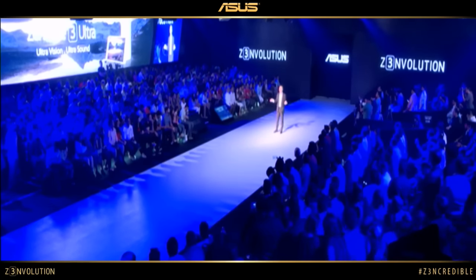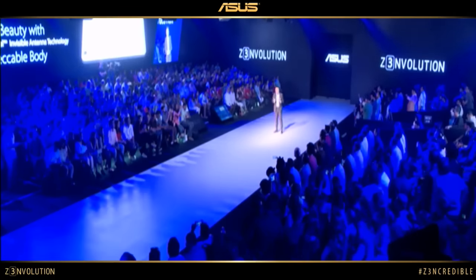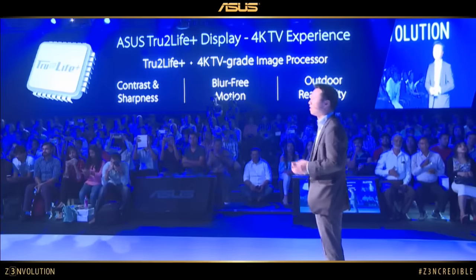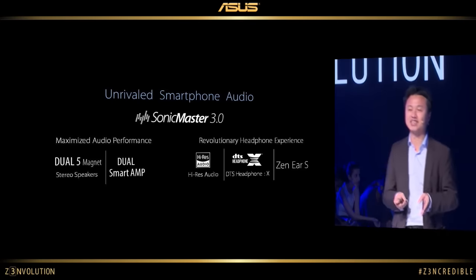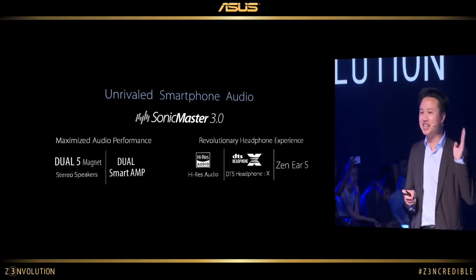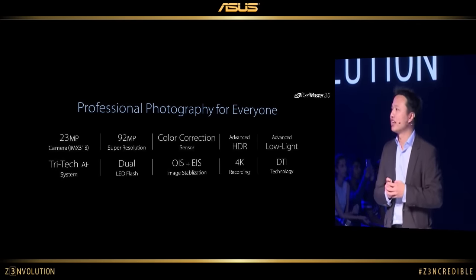Who says the bigger cannot be prettier? Let me show you ASUS Zenfone 3 Ultra. It's another all-metal unibody masterpiece with invisible antenna. It has the ASUS exclusive True to Life Plus technology, incorporating a 4K TV-grade image processor to give you mesmerizing 4K experience. It has the best audio with our dual 5-magnet stereo speaker and the world's first DTS headphone surround sound experience. With exactly the same camera as Zenfone 3 Deluxe, everyone can be the professional photographer.